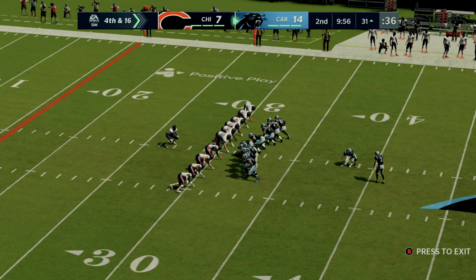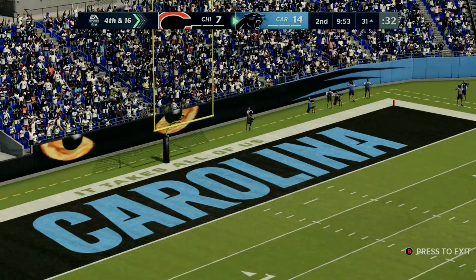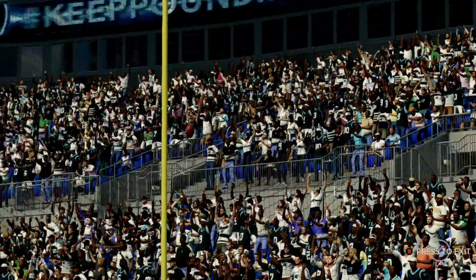And I feel like my man, Old Mo, momentum might be changing jerseys right now. How about what they just got done? They scored a touchdown their last drive. Now here's a 3 and out. Maybe momentum's getting ready to creep to the other sideline. Makes the score Panthers 17, Bears 7.